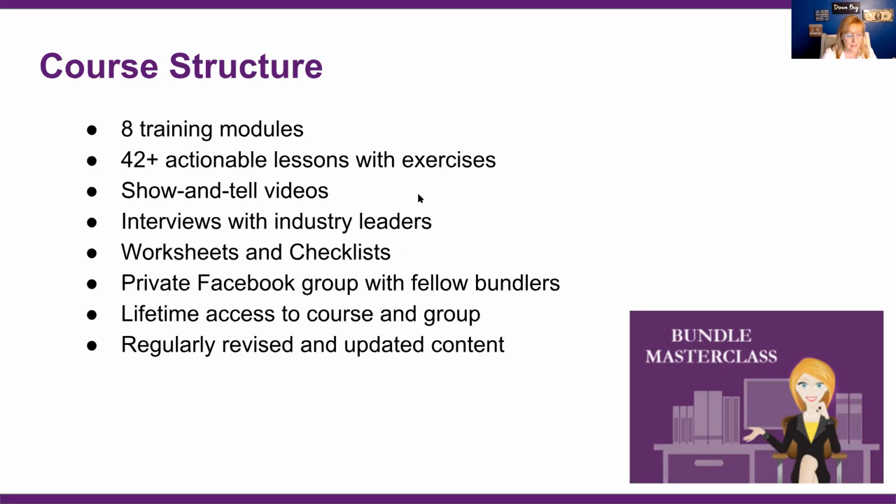I'm always updating as I learn things, because Amazon changes every single day. Just in the past 1.5 years, Amazon has changed its rules dramatically about how we are allowed to list our bundles and what we're allowed to put in our bundles. I stay on top of that all the time.